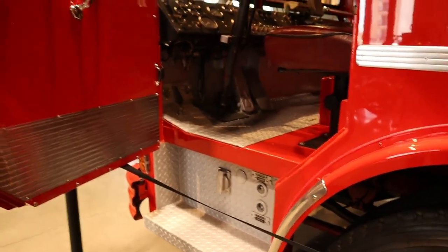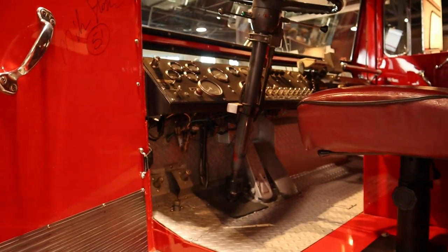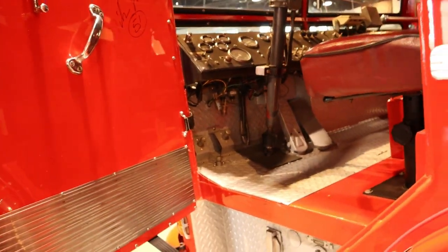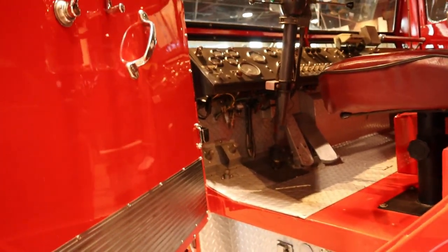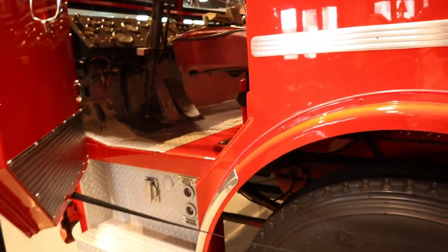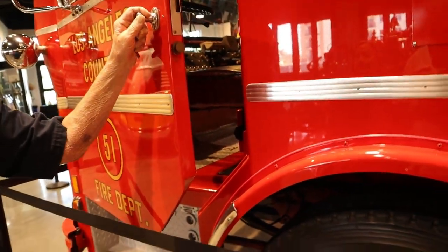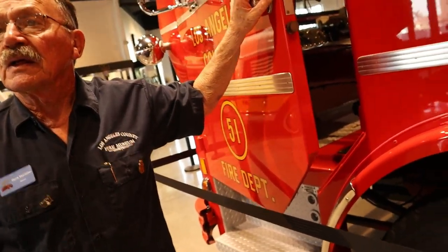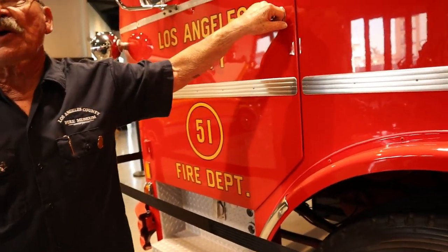Now what year were these built? The engine? Yeah, 73. So was this the type that was used in 73? Oh yeah, sure. They had this built in 73. So they did it to match what was actually being used. Oh, exactly. That was part of the deal.